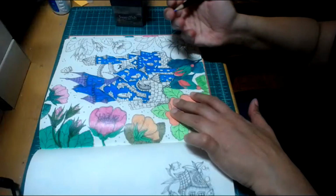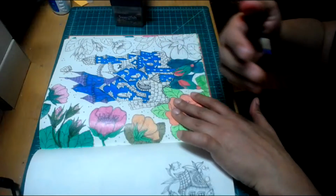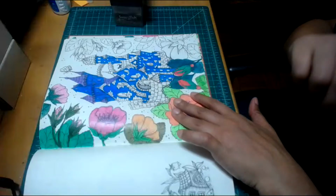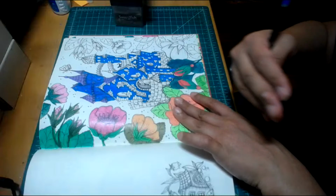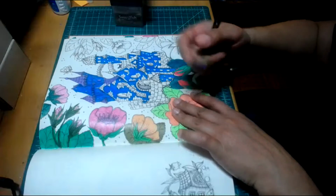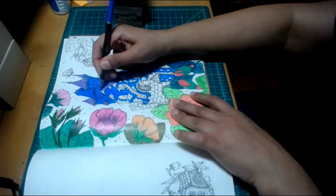The thing that I like about the Lyras is they have some really nice colors that you don't get in other sets. And the thing that I like about my Tombow Irojiten is that the colors are a little bit more muted. You get a different color scheme. Like say you want to go lighter with your colors. Each pencil serves a purpose for me. It's not like I don't use them all.